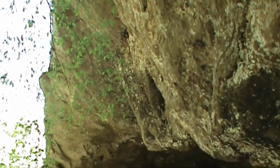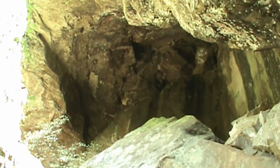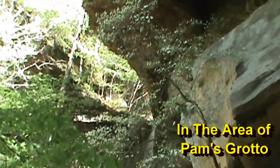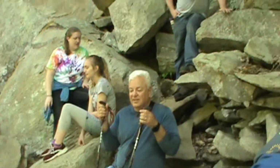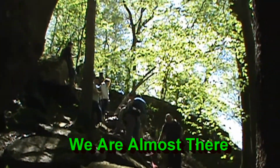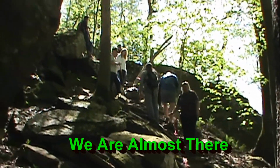Boy, what an interesting formation here. Very deep down in there. Waterfall here. Oh, okay. We're from Dover. Very rocky, very bouldery. And we're waiting for the rest of our group to come down. Very treacherous trail right here.